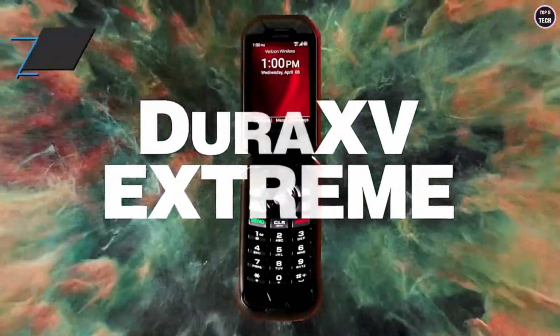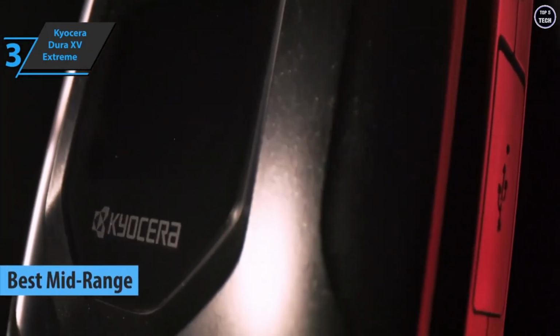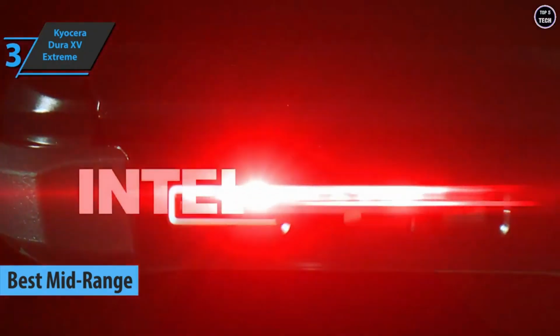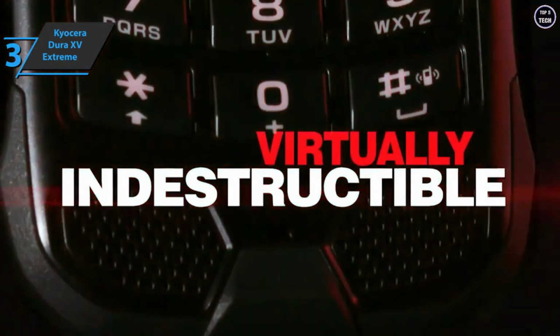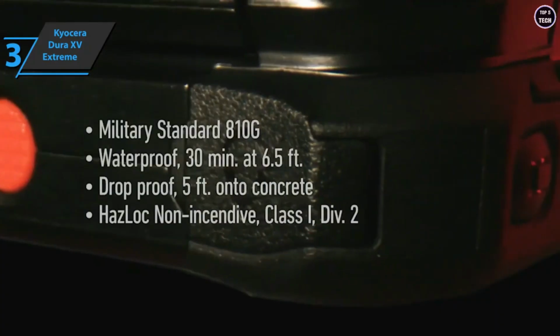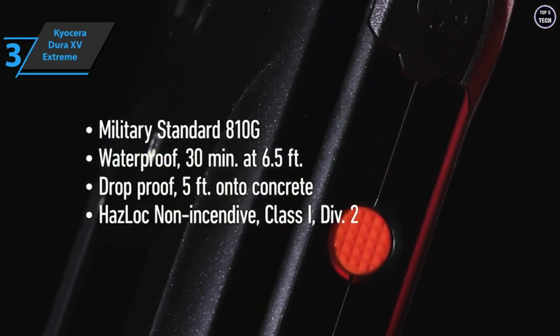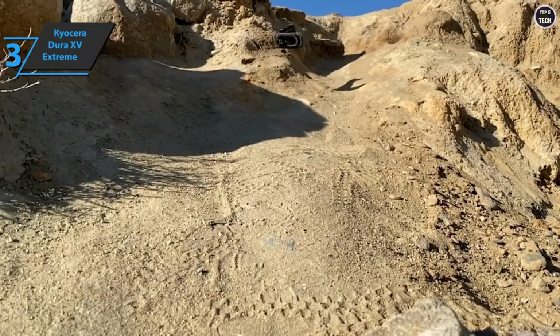The next product we're going to talk about is the Kyocera DuraXV Extreme, also known as the best mid-range flip phone available on the market in 2023. A key feature that keeps flip phones near and dear to our hearts is their near impenetrable durability. Drops, exposure to extreme temperatures, and resistance to water and dust, and even to bullets, acids, and pressure resistance are some of the tests that the self-proclaimed indestructible mobile phone has successfully passed.